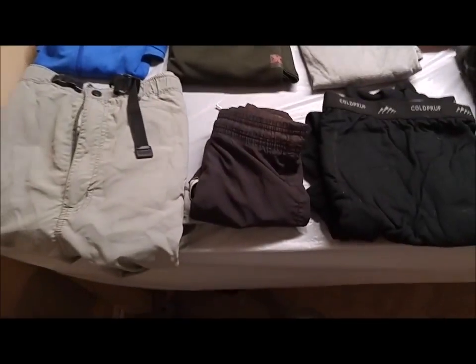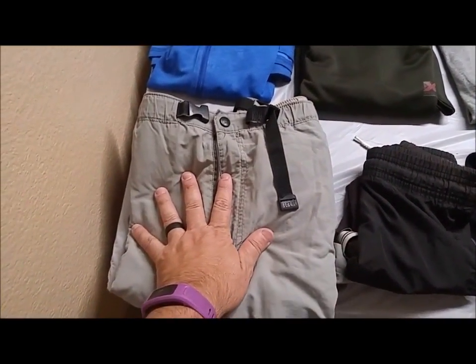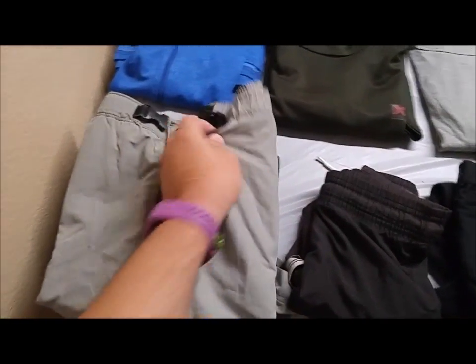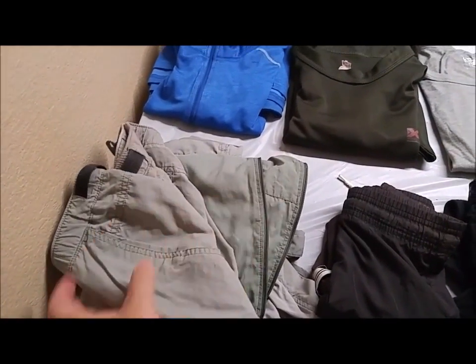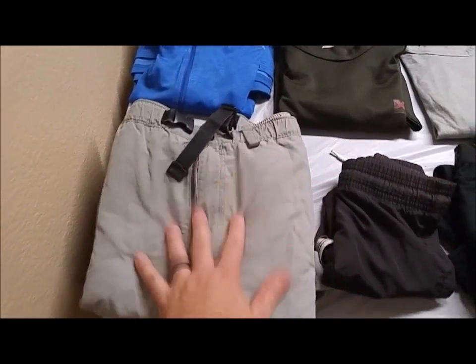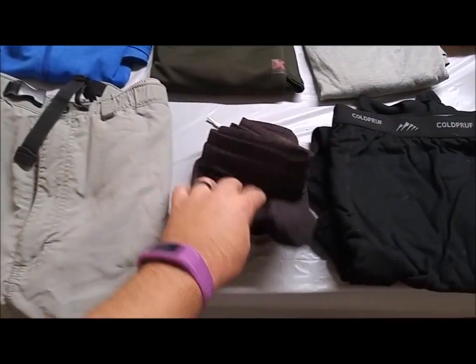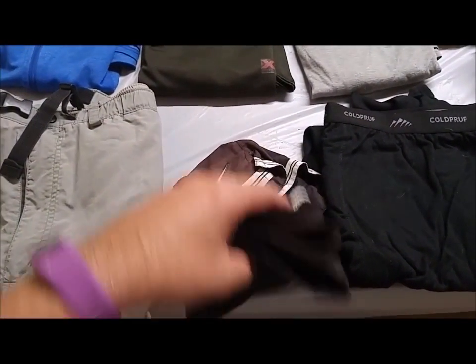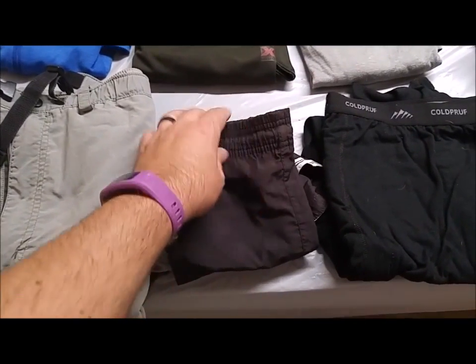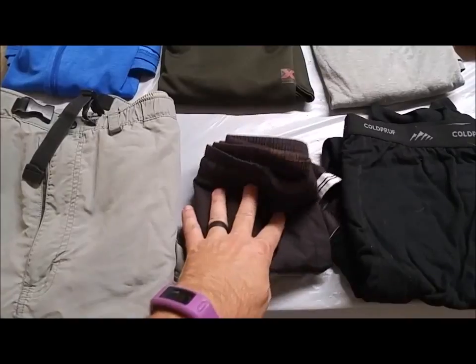As far as my bottoms are concerned, I'm going to have my trekking pants, and these are the zipper pants, where you can both unzip them and wear them as shorts or have them as long leg pants. And then I'm going to have a really lightweight pair of just swim trunks. And they're not the layered kind, they're just regular ultra thin swim trunks.